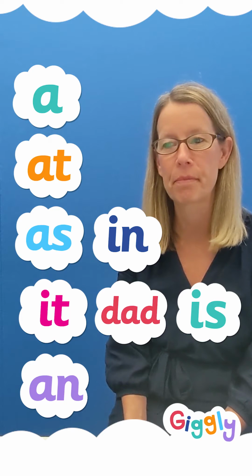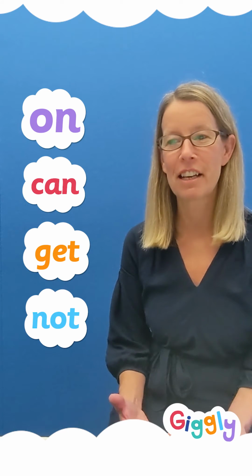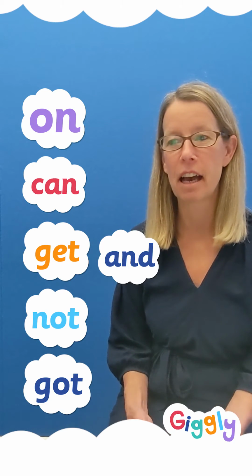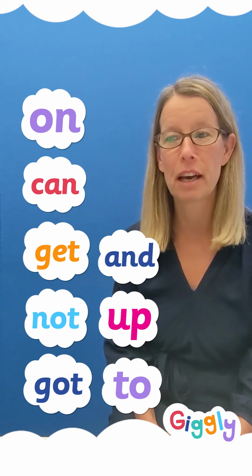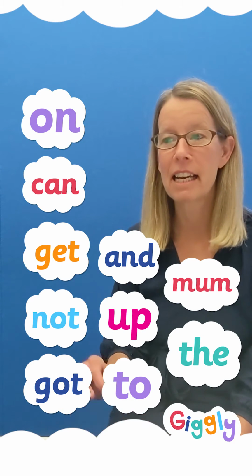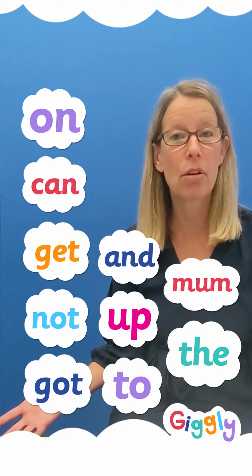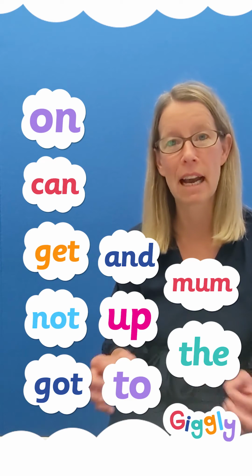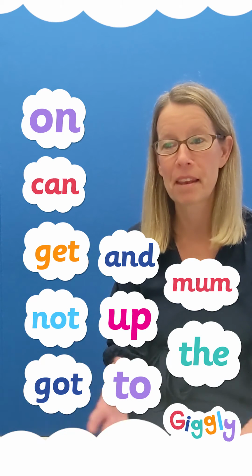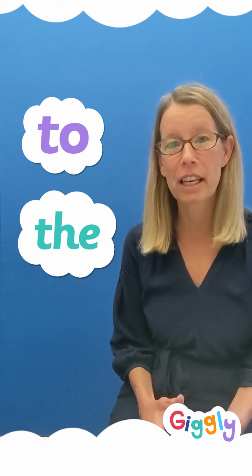In these words, on, can, get, not, got, and, up, to, mum, the, most of these contain letter sounds that your child has already met. That means they're decodable. They can read them, sound them out, and read them. But to and the are tricky words.